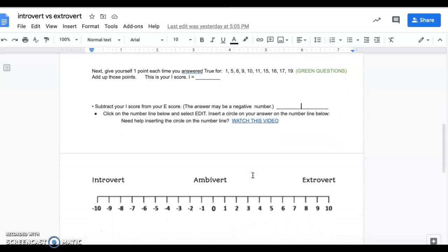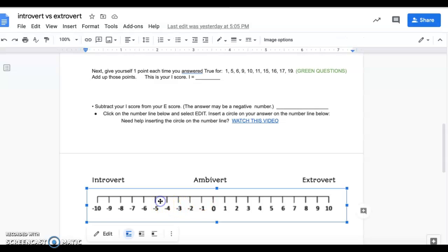Now you will click on the number line below and select Edit. You're going to insert a circle on your answer on the number line below. You need help inserting the circle on the number line? Watch the video that is linked here to help you. When you are all done, you will turn in this assignment.